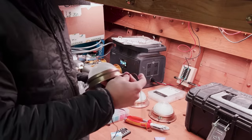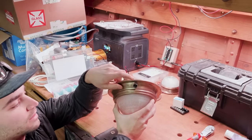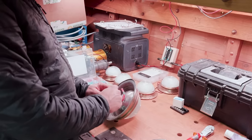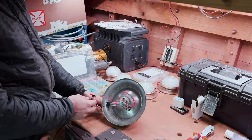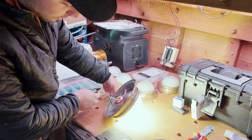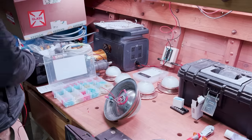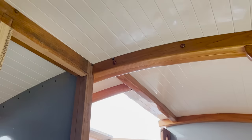We just got our dimmer switches in, which are these little guys right here. I'm going to continue wiring these big lights up for our overheads, and then we're going to get those installed. After we do these big ones, we're going to move over to the little ones, which are four in the boat. So yeah, let's get to it.